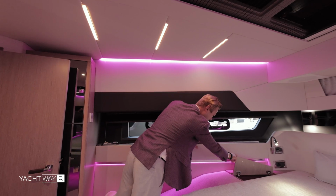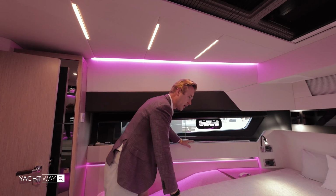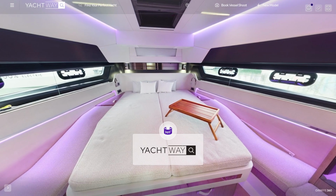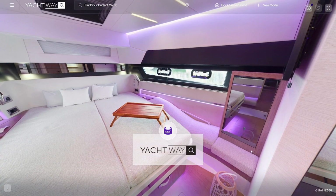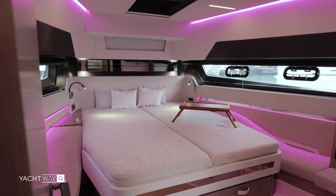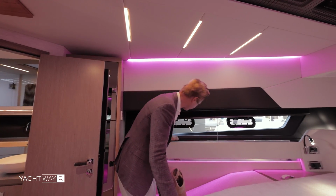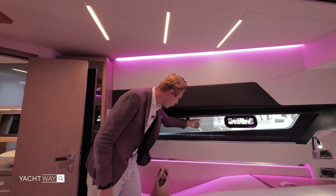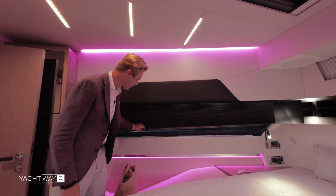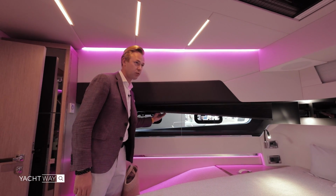Plus, you also have a wireless charger for your phone right underneath this lid. Your reading lamps on both sides, power outlets, your usual suspects, as well as your AC control, so you don't have to get out of bed to control the AC. On both sides, you also have large windows to let in a lot of natural light, and if you want, you can also open these portholes to let in fresh air. If you want more privacy, you have shades on both sides. You can put these up or down, whichever way you like.